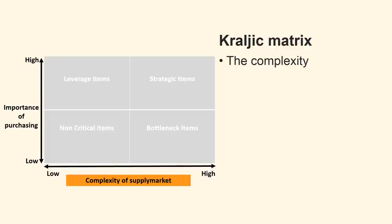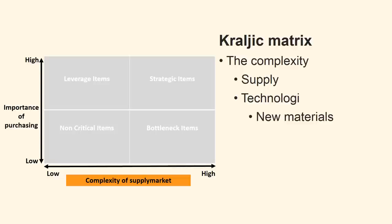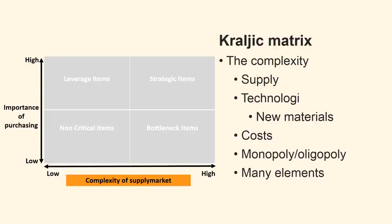First, we review the complexity. By complexity, we mean that supply can be scarce, that there are constantly new technologies coming on the market that can substitute existing technologies. It could be new plastic alloys, which could replace metals in the production. Costs: how difficult it is to produce or how expensive it is to start a new production of the item in question. If the market is a monopoly or oligopoly, and access barriers are high for new entrants, then it may be difficult to obtain the products in demand in the short as well as in the long term. Complexity of the supplier market contains many different elements that must be considered when the matrix is used.